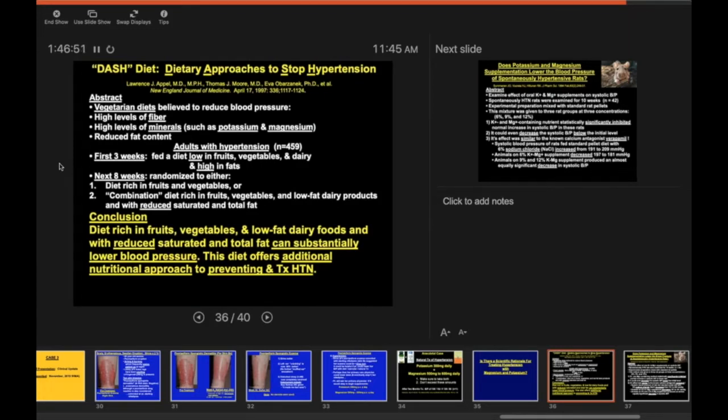They got them off the animal fat and they gave them lots of fresh fruits, basically a whole foods plant-based diet. The only difference was they gave them a fair amount of dairy foods. DASH is an intermediate diet. The author who came up with the DASH diet knew about whole food plant-based diet, realized that that was the optimal diet, but thought to himself, people won't eat that diet. People won't give up their meat. So he came up with the DASH diet, which is you do a lot of fruits and vegetables, but you can still eat some. And the benefits are not the same as a plant-based diet.